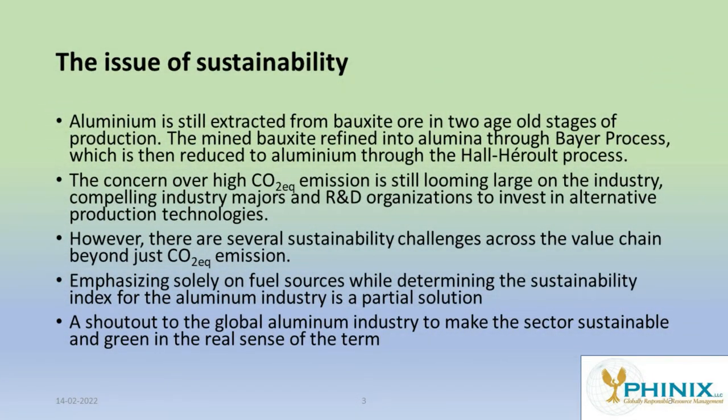Slide number three. The issue of sustainability. Aluminum is still extracted from bauxite ore in two age-old stages of production. The mined bauxite is refined into alumina through the Bayer process, which is then reduced to aluminium through the Hall-Héroult process. The concern over high carbon dioxide emission is still looming large on the aluminum industry, compelling industry majors and the R&D organizations to invest in alternative production technologies.